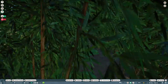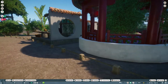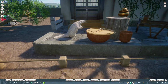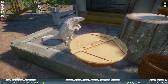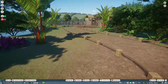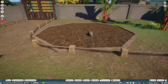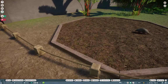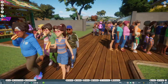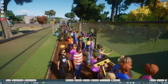Because, you know, you want the animals to be happy. But there's a nice little walkway that takes you past a nice little Chinese house and garden with a pangolin statue. There's the special pangolin. And you can walk through and potentially see them better than if you were walking by the window. There's one, digging in the dirt. So that's the pangolins.